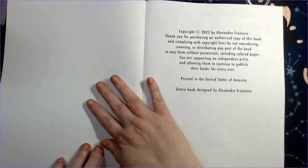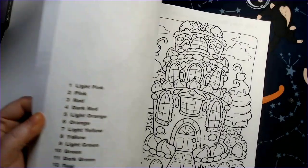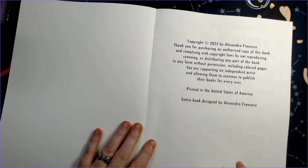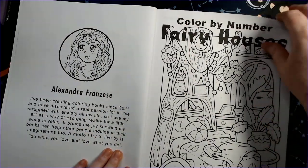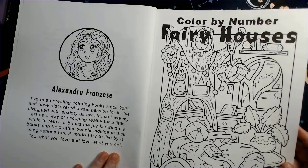So the cool thing about her color by numbers, and she did it in this one too, is she has the images with the numbers. This is Amazon printed. She has the images with the numbers in the first half of the book. Then she does the images again without the numbers.